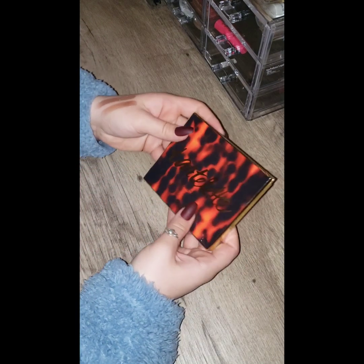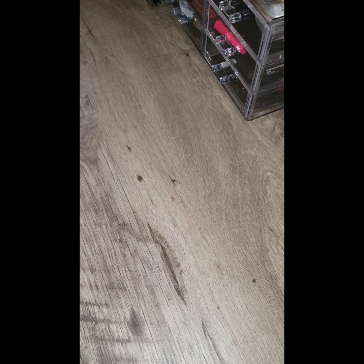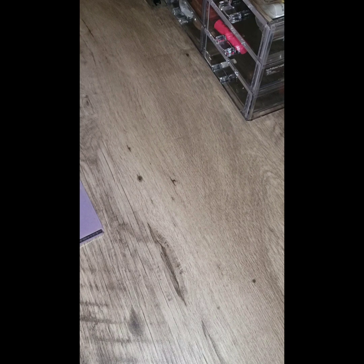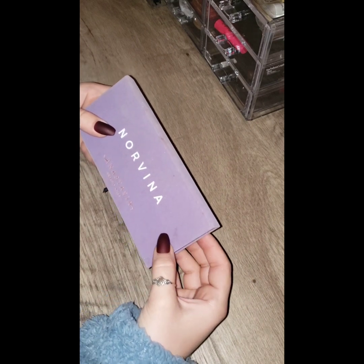But, so this is also very old. I need to get a new one because I think this one is pretty much expired. But it's got a very unique texture to it. So my next one is the Anastasia Beverly Hills palette, the Norvina.